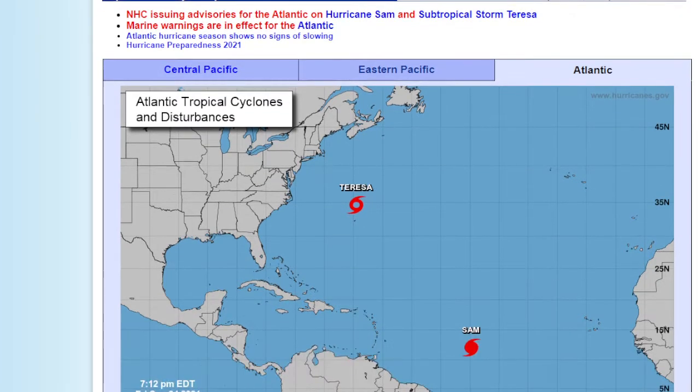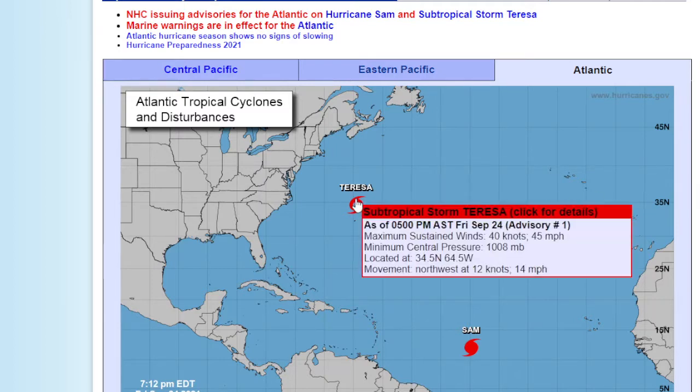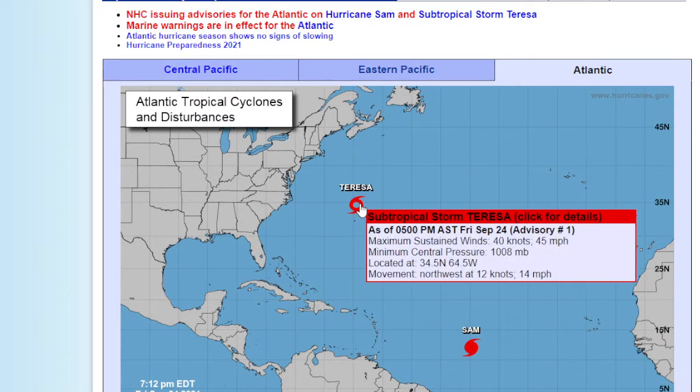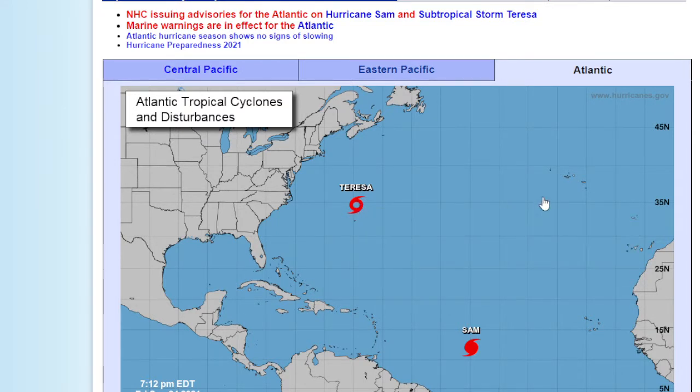The tropics are busy. Say hello to Teresa now. That's right. We have another named storm just formed north of Bermuda. Very unusual to see storms form that far north. It's called a subtropical storm. All right. We'll get to that in a moment.